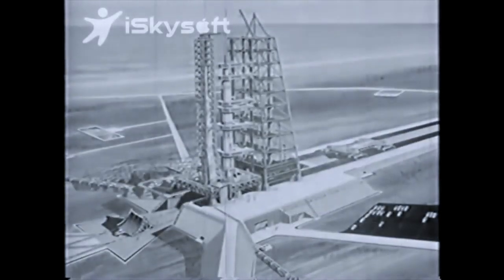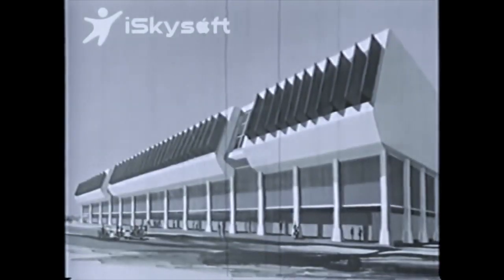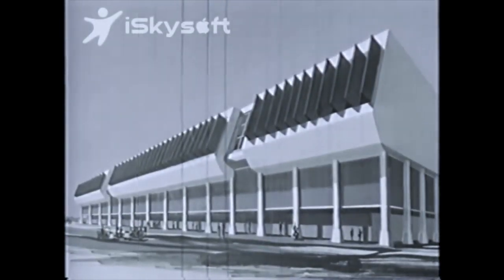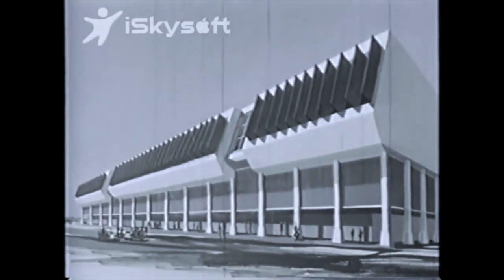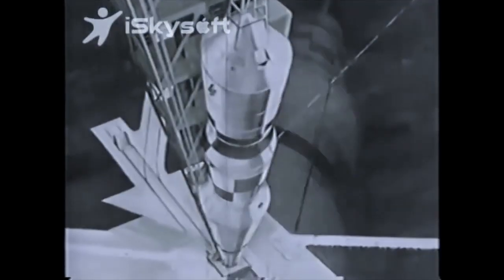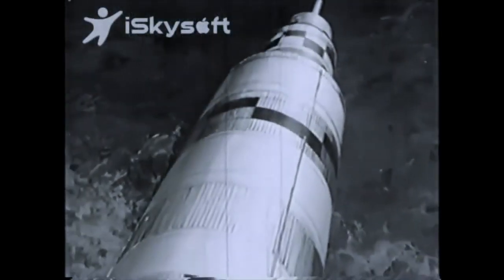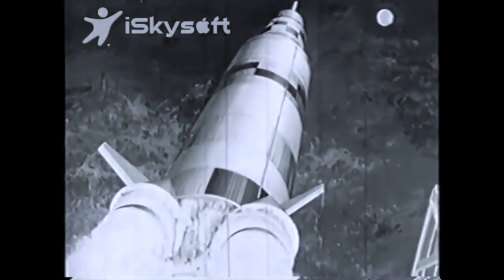A service structure is moved to the pad and placed next to the rocket for final servicing. In the Launch Control Center, instruments monitor all components of the huge vehicle throughout assembly and launch preparations. Prior to launch, the service structure is removed and liftoff occurs, vacating the pad for the next rocket.